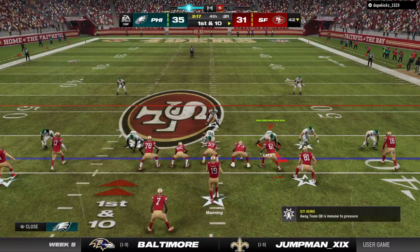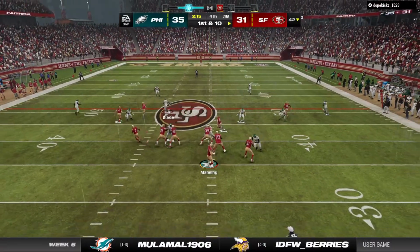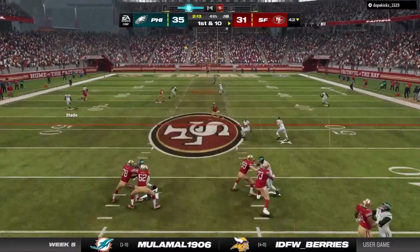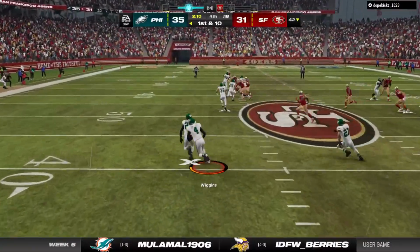Here's 1st and 10. Back to throw here. On a bad time, late for a poor throw. It's intercepted.